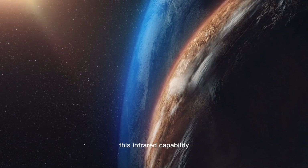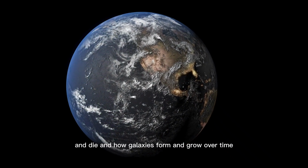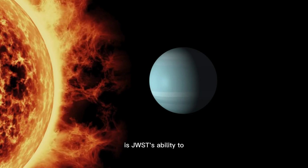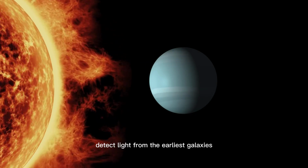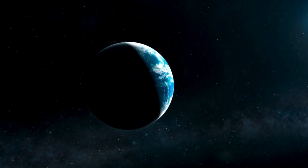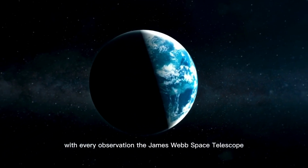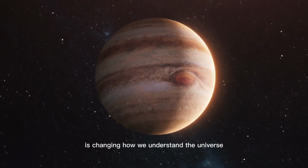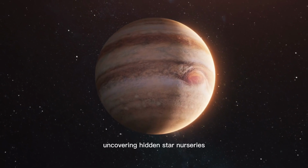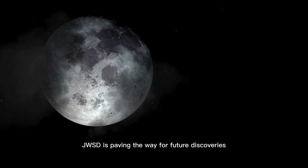This infrared capability also helps scientists study how stars live and die, and how galaxies form and grow over time. One of the most exciting possibilities is JWST's ability to detect light from the earliest galaxies formed after the Big Bang. This could offer clues about how the universe began and how it has changed over billions of years. With every observation, the James Webb Space Telescope is changing how we understand the universe. Whether it's spotting exoplanets, uncovering hidden star nurseries, or tracing the origins of galaxies, JWST is paving the way for future discoveries.